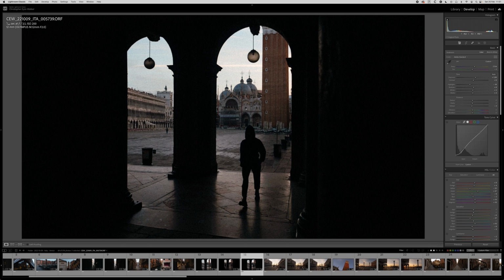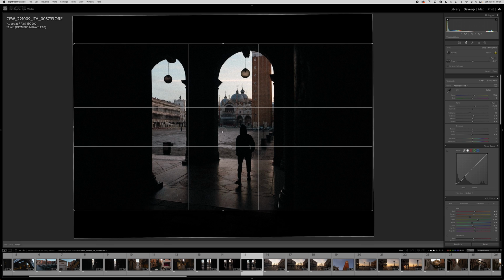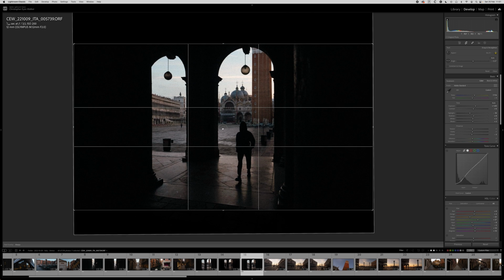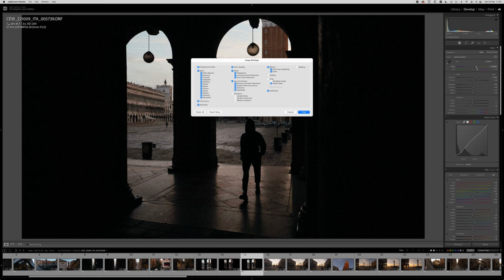I enjoy this one. I love his silhouette with the hoodie and the doorway, and sort of trying to frame as much as possible to tell the story of my perspective. And there we go. Looking good. I might actually warm this up a bit. There we go, yeah, that looks nice.